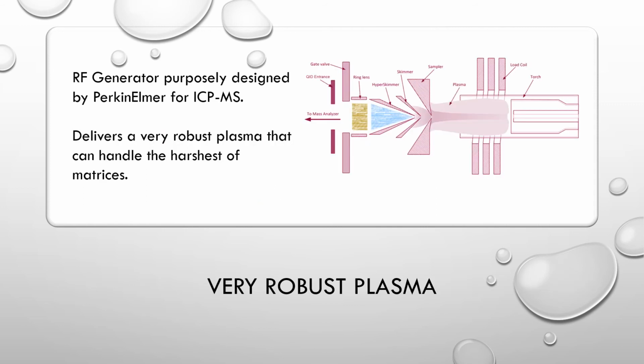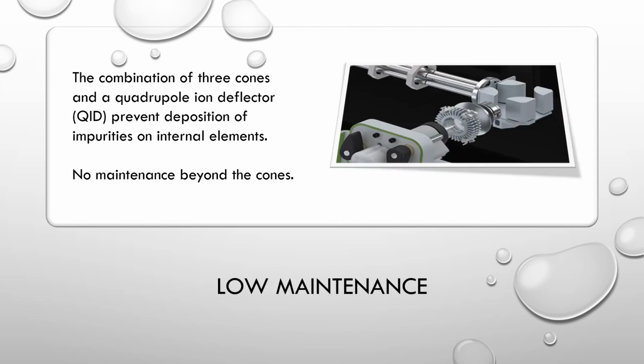The RF generator of the system is the latest technology in plasma generation that uses the best-in-class solid-state technology in a patented circuitry. The system operates at 34 MHz, to ensure both plasma robustness and maximum RF coupling efficiency by utilizing the patented Lumicoil design. The combination of triple cone interface and the quadruple ion deflector ensures that downstream ion optics are protected from heavy matrices and the deposition of impurities that would otherwise cause instrument drift and loss of sensitivity. This is how we guarantee no required maintenance inside the mass spectrometer to our customers.